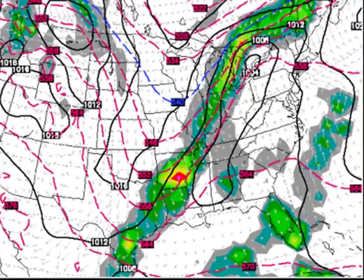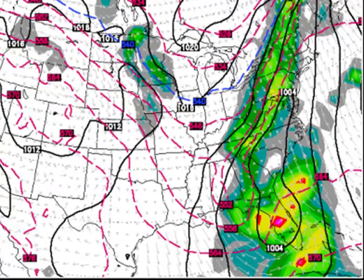Now, the GFS is now on board with a similar solution to the European. Today, maybe a couple of afternoon showers or storms, but not much. Most of us with a dry day, maybe a loose shower or two later tonight too. But here's the look by tomorrow evening, Saturday evening. And again, this is off of the GFS model.